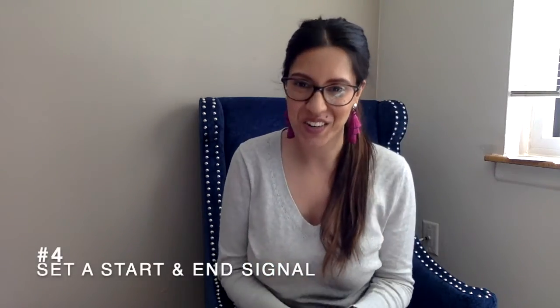4, set a start and end signal. This will help you neatly begin and end each journaling session. So to start every journal entry, I put the date at the very top. This is also good for when you want to go back and reread old entries. That signals to my mind, all right, we're getting into it, we're about to start journaling. Then at the end of every journaling session, I have a sign off for myself. I do a love and my name, same as if I were signing off a letter I were sending to someone. And that helps me feel complete at the end of every journaling practice.